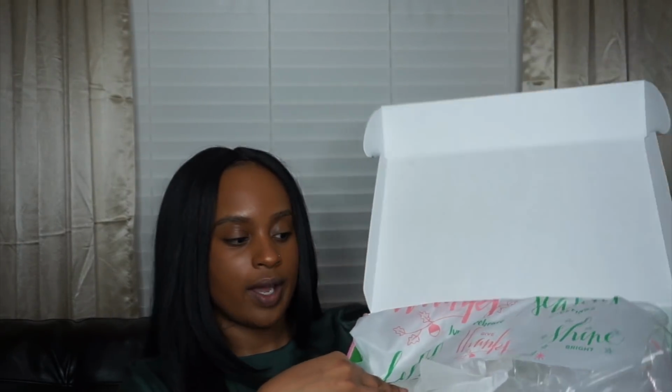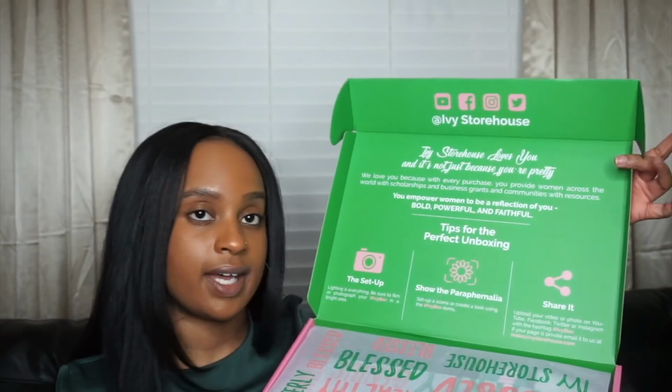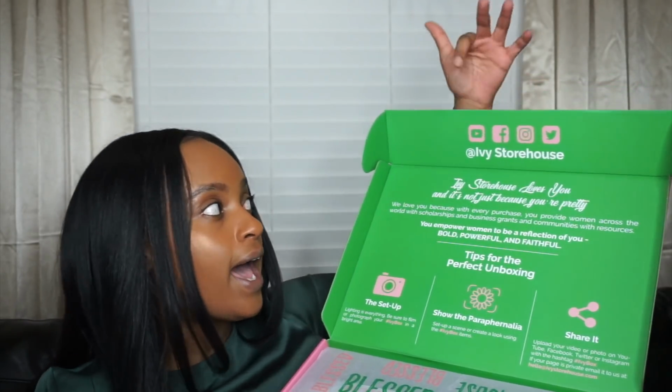Also, this box is just empty, y'all. On the inside, there is nothing on this part. It's just white with the actual material going in here. Now the box has writing on the inside. I'm not sure if this is because it's the January box or whatever, but now it's fully decked out, green on the inside, has their social media links, and it says, Ivy Storehouse loves you, and it's not just because you're pretty. We love you because with every purchase you provide women across the world with scholarships and business grants and communities with resources. You empower women to be a reflection of you, bold, powerful, and beautiful. That's so cute, I like that.